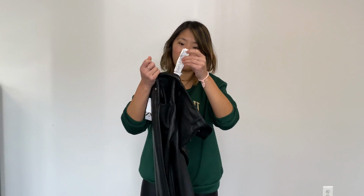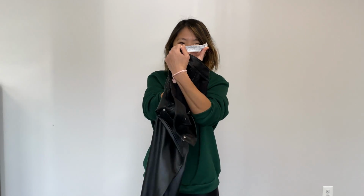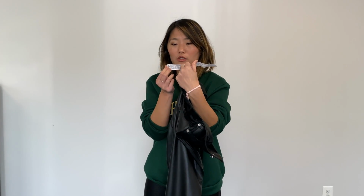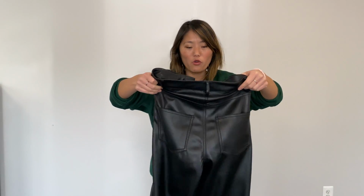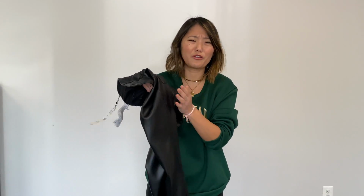Washing, I believe it says, it doesn't really tell you. I can't really read Zara's tags. They don't really tell you everything in English. It's got a bunch of text on it. But usually it's always the symbols. I don't know the symbols, but anyway, I've had leather pants before, and I usually wash them in cold, turn inside out, just because I don't want any of the other clothes in the wash to mark up the outside. And I usually hang dry them because they're polyurethane.